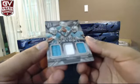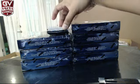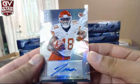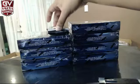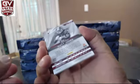We got for the Dolphins, Ajayi, Tannehill, and Parker. For the Dolphins, triple jersey, 101 of 199. That is Dub and Mike. Next we have for the Chiefs, Jeremy Maclin for the Chiefs. Jags for life, that is 30 of 49. Right behind that we have for the Bengals, Geno Atkins. Bengals is BKVG, Buzz, 142 of 199. And for the Redskins, Matt Jones for the Redskins, 66 of 99.